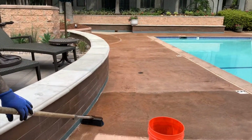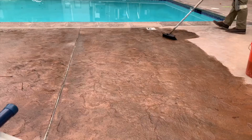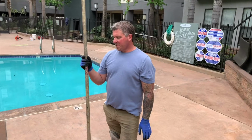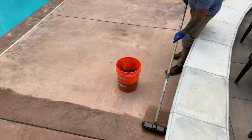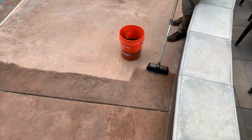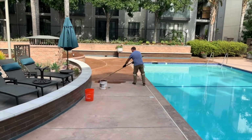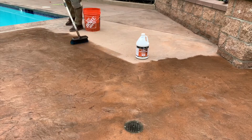What a dramatic difference that this has made. Now, this deck will require 2 applications of the cocoa color, which is a water-based acrylic stain. Now guys, I want you to pay special attention to how fast this material dries, unlike other stains that are on the market. We just applied this product literally a minute and a half ago, and it's already beginning to dry in multiple locations, in which that in 5 to 10 minutes from now, it will be walkable and recoatable.